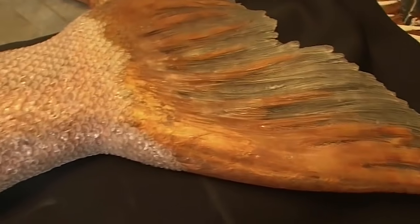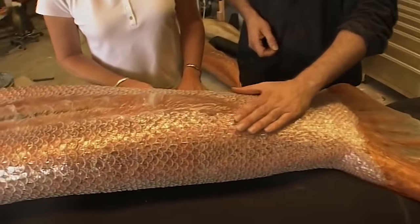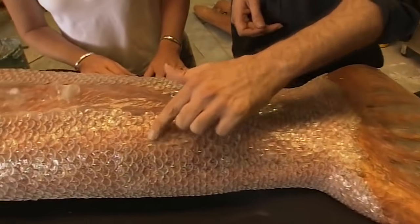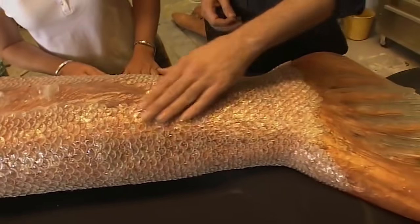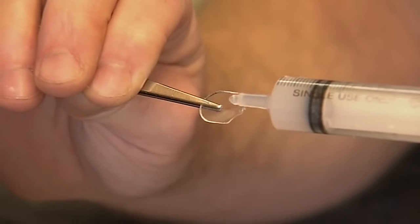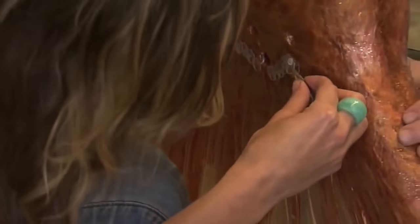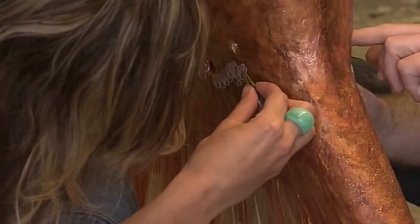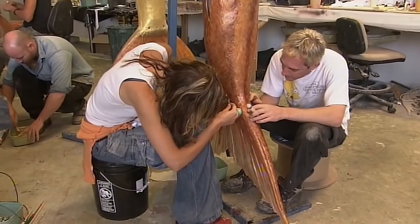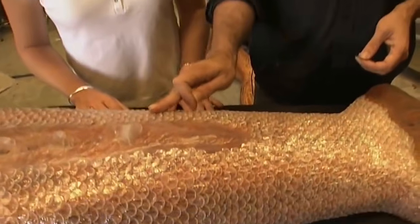Well, our mermaid tail costume is almost complete. There are just a few more final touches to be added. Jason, what's left to do? What's left to do now is the final scaling, and then that gets another detailed layer on top of that, and then a final airbrushing. Are these all handmade, these scales? Yeah, the scales are all vac formed out of a very thin plastic, and then each one is stamped and trimmed and then laid on individually. So it takes about 2 full days for 2 people to scale an entire mermaid tail. And from there, we do a final paint job.